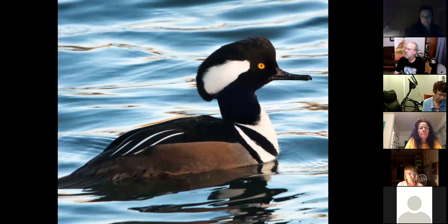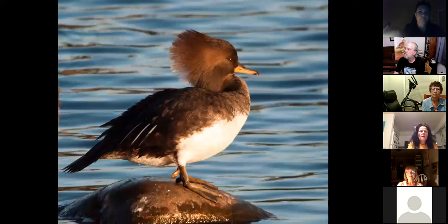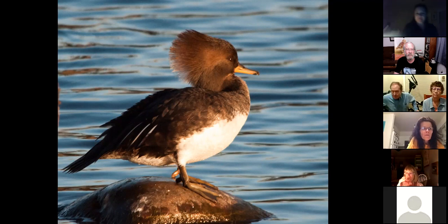Not a real common bird, but you see them most of the time in the spring and fall and the winter. Next, female hooded merganser with the cool hairdo. Beautiful. And the male looks like that one. His crown is up too, except he's got the black and white. So the female has... I didn't get one of the male with the crown up.